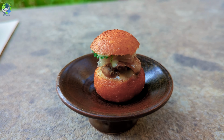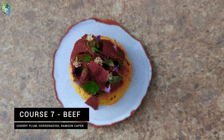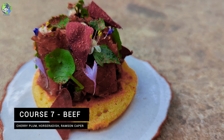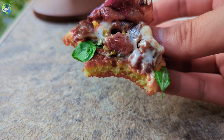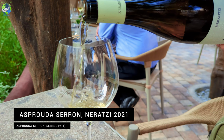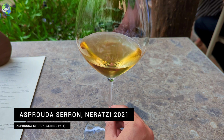The cream is so rich and flavorful. I did not expect that. The mini burger bun soaks up all the juices, so that so much juice releases when you bite into the bread. So this here is the beef course with horseradish, crimson caper, and then the powder here is plum. So you can see the chunks of beef tartare. So fresh, so good. So this one is an Asprouda of Xerez wine. And Asprouda is a grape varietal that can only be found in the Xerez region, which is in the northern part of Greece.